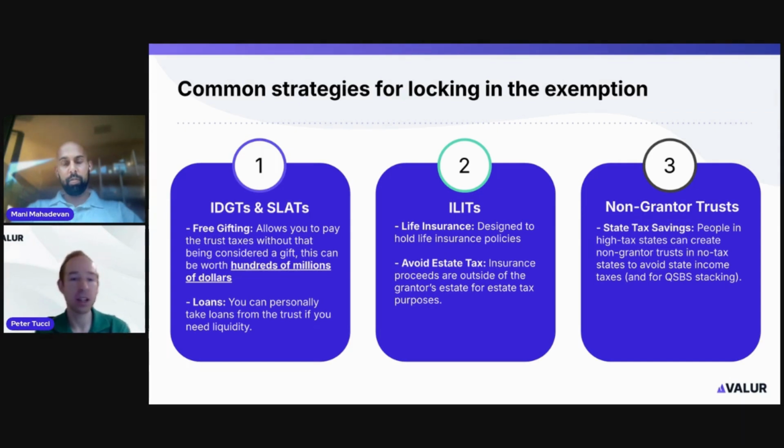And so if you're in New York or California, you can set one up in South Dakota, for example, which doesn't have an income tax. The trust will not only grow outside of your state for estate tax purposes, but it also won't generate any state income tax liability. And just because I know these things are confusing, and we're not going to go too deep in this, that's why we're happy to chat one-on-one.